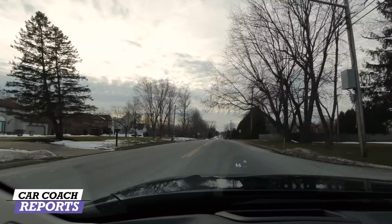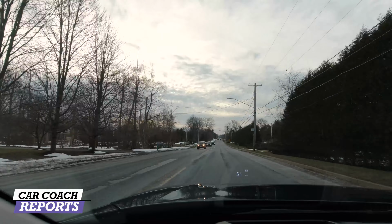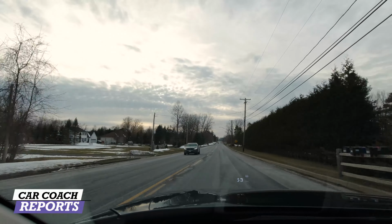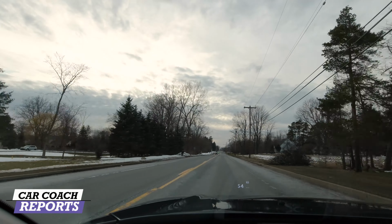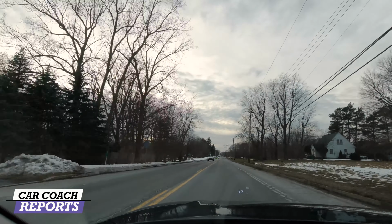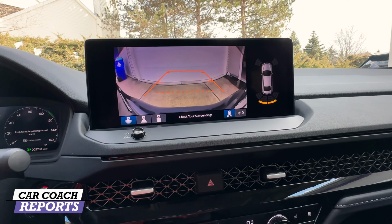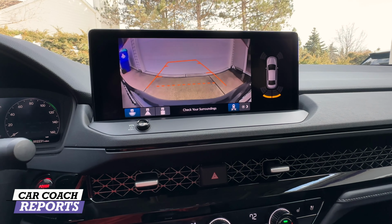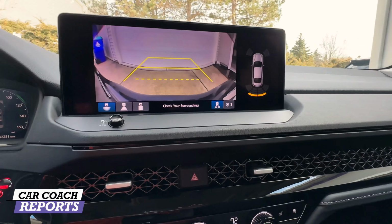For visibility, there is a backup camera, but the front glass is quite large, which gives you good visibility forward, and the A-pillars, which are between the windshield and the side, are narrow, so you get excellent visibility all the way across the side and the front of the vehicle. Looking out the back, you've got a nice piece of glass, and with those side mirrors, you have excellent visibility and much improved over the previous generation.